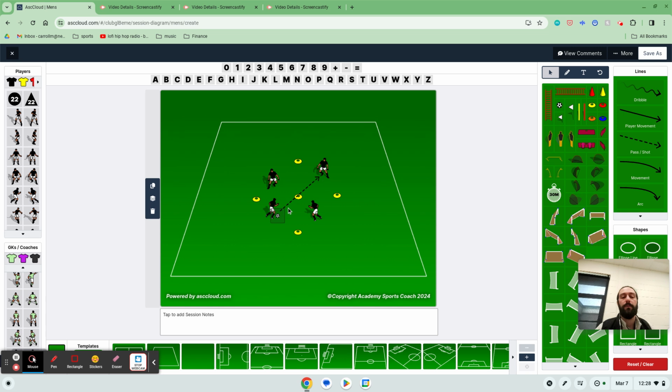But here, this player passed, so they have to move to a new grid, of the 4 grids here, 1, 2, 3, 4. So they move here. They cannot move to the grid they just passed to because that player is going to have to make a decision. And you can't have 2 players in the same grid. So this player can stay here. This player shuffles over here, and this player then needs to pass the ball and then move.